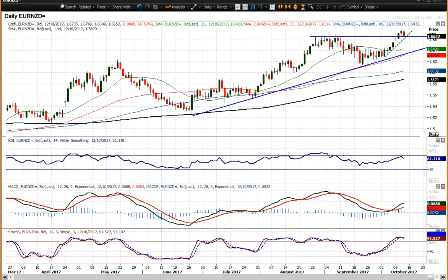So this is coming back to possibly a key buying opportunity area, and I think into this support there are likely to be a decent amount of buyers holding up. So I think this could be a little opportunity for the Euro Kiwi, because I think that breakout is a key near-term breakout that's likely to get bought into on a correction.